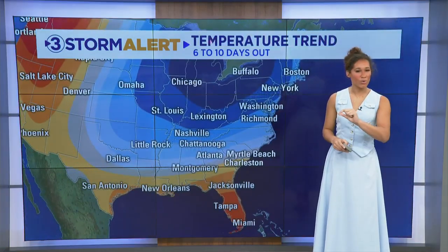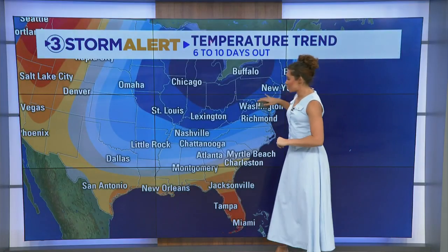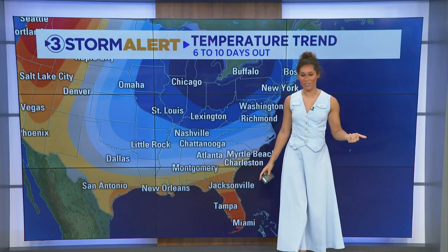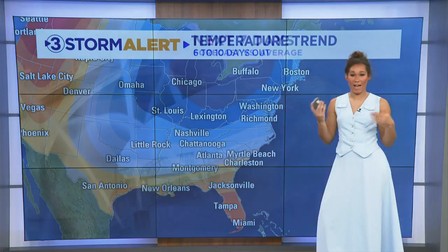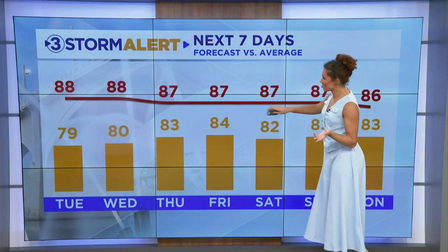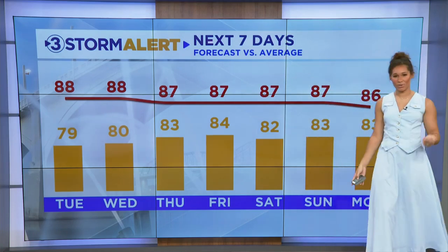How long is this cool spell going to last? Heading into next week, likely still going to be below average. We're still seeing those really deep blue colors. But how about the week after that? Are we just going to continue with an early fall? Probably not. I'm going to show you here in just a second. Heading into the rest of this week and the next, it's going to be below average temperatures and it's going to be crisp and cool.